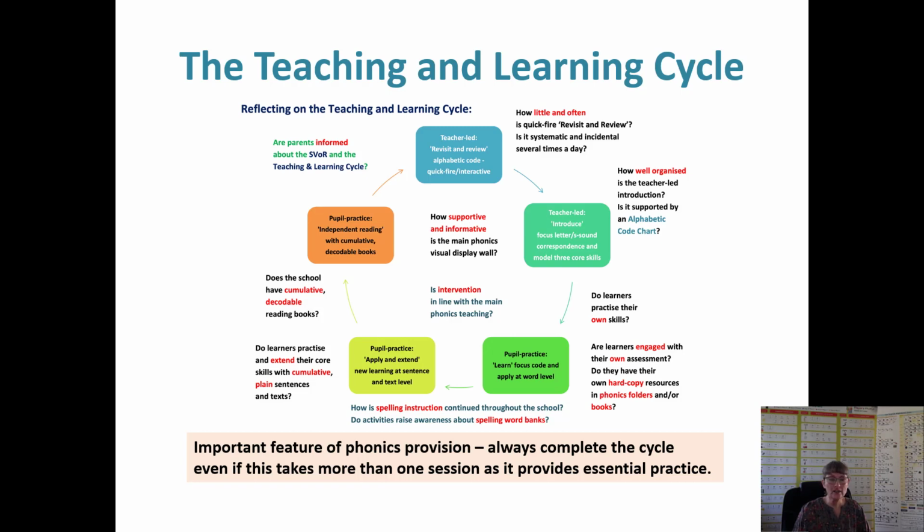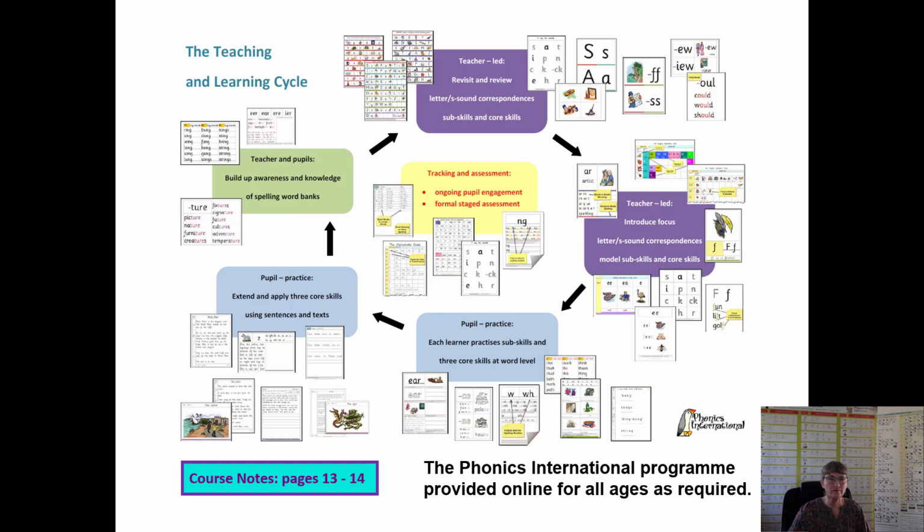So what I suggest is always complete the cycle of whatever content's provided in your phonics program, even if it takes more than one session, because it's such essential practice. So don't be in a hurry to get through the code. Just make sure the children get really content-rich practice.